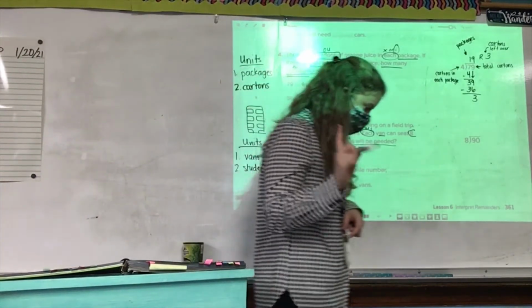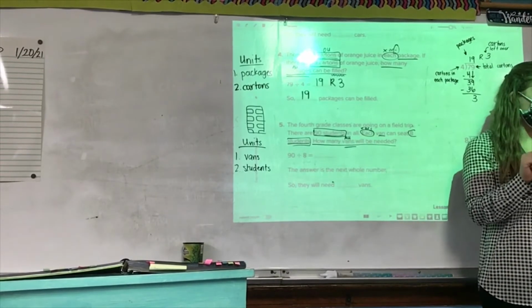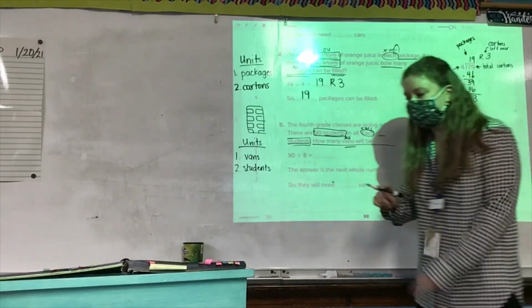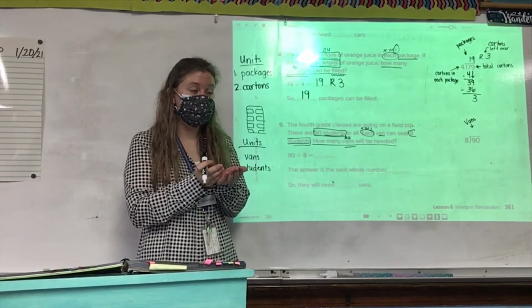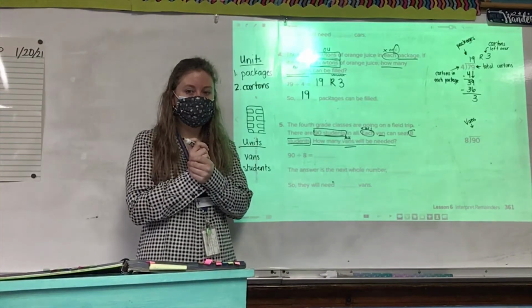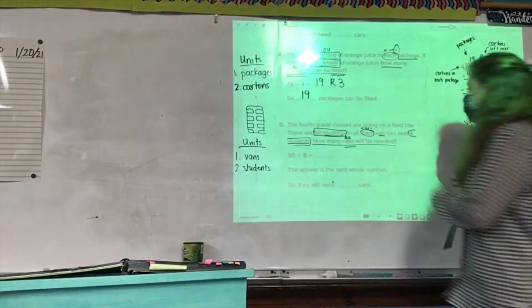That means that vans is our quotient. Good. I do not see a number of vans, so that means my quotient unit has to be vans. Are vans the groups that we're putting items into, or are vans the items that we're breaking up into groups? Aaron? They're the groups. So I know I have people and my quotient is groups.